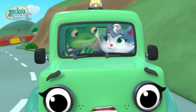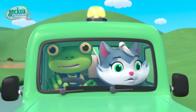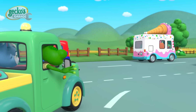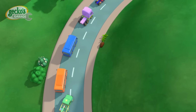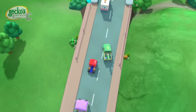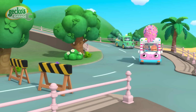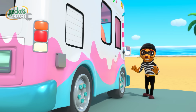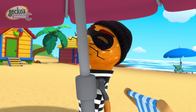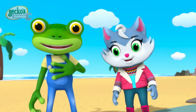Oh, where is Vicky? We need to get this ice cream back inside her to keep it frozen. Wait, do you hear that? Vicky! Excuse me! Pardon? Thank you! The beach! It's a dead end! Wasn't me! I'm no ice cream thief! Vicky! Oh, we're so glad you're safe!